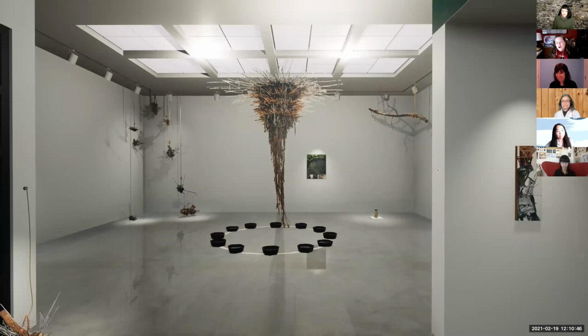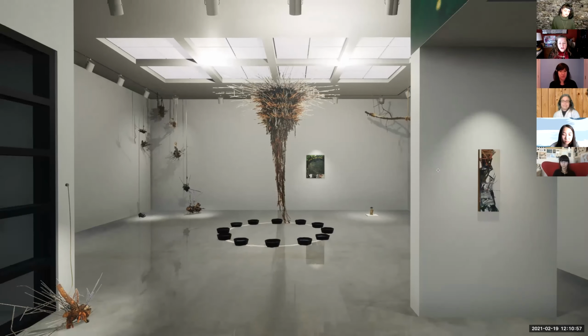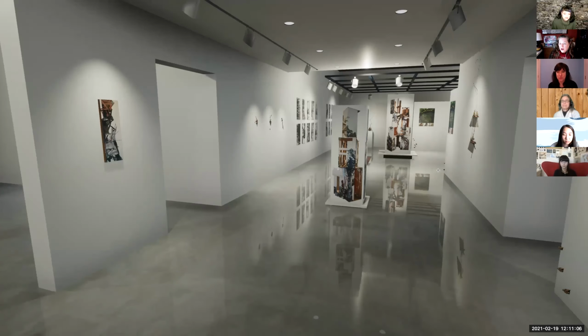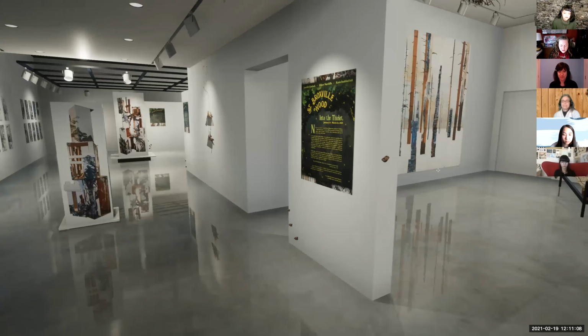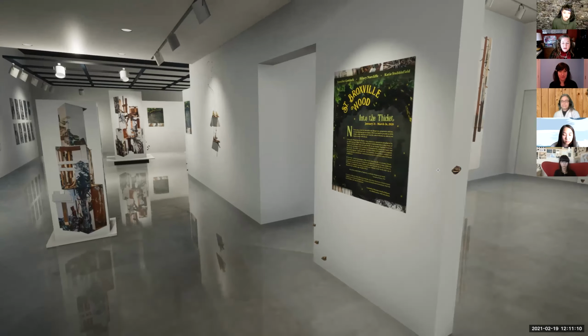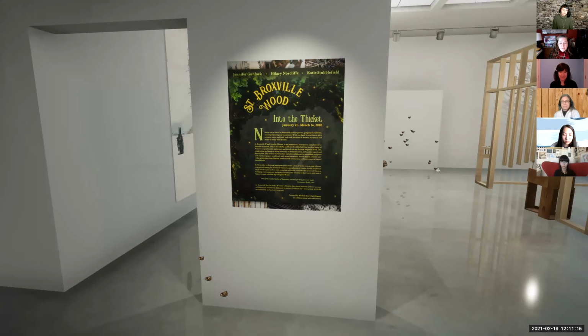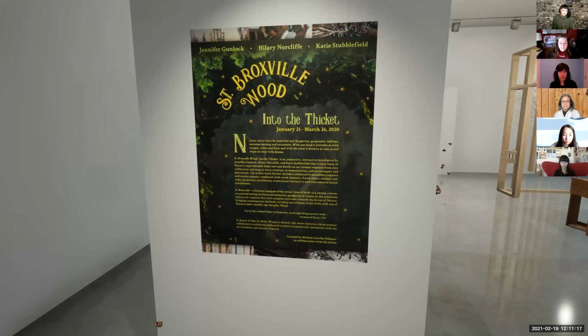Okay, so these are all architecture and virtual communication design majors that work with me. I also often have art history majors, but they're all on the verge of graduation, so I do not have any art history majors with us at this time. I am going to take us into the show now and introduce the concept of the show by reading the artist statement that we have on the wall, which is what the show is about.